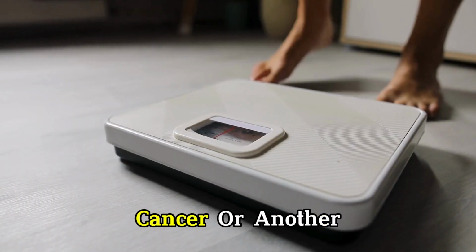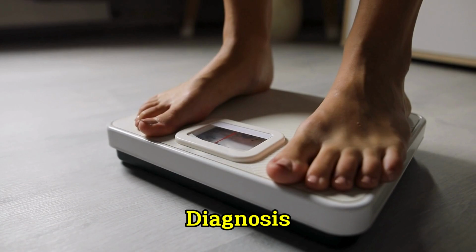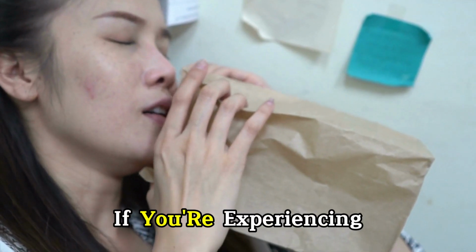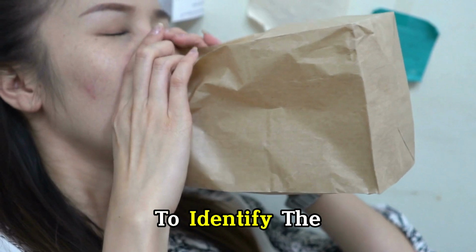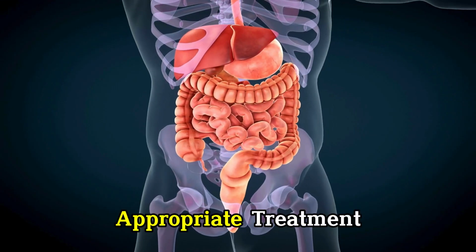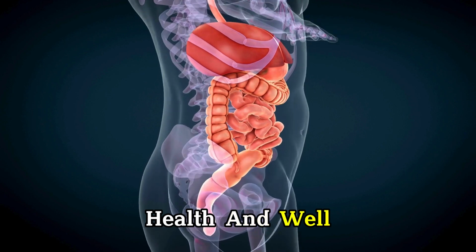Whether it's pancreatic cancer or another condition, early detection and diagnosis can make all the difference. If you're experiencing these symptoms, consult a healthcare professional without delay to identify the cause and start appropriate treatment. Taking action now can safeguard your health and well-being.